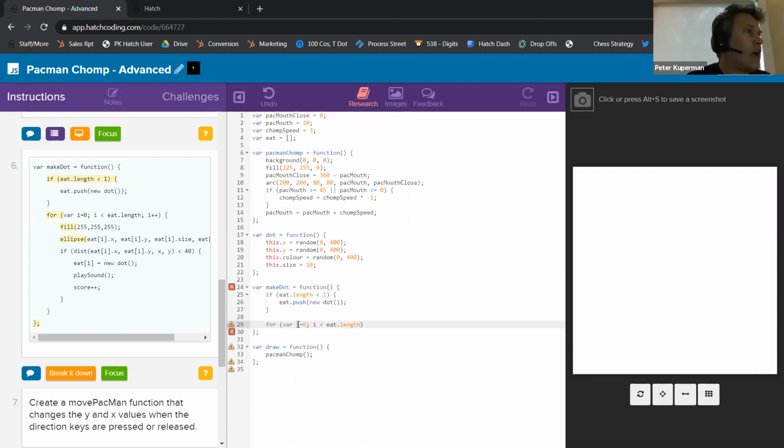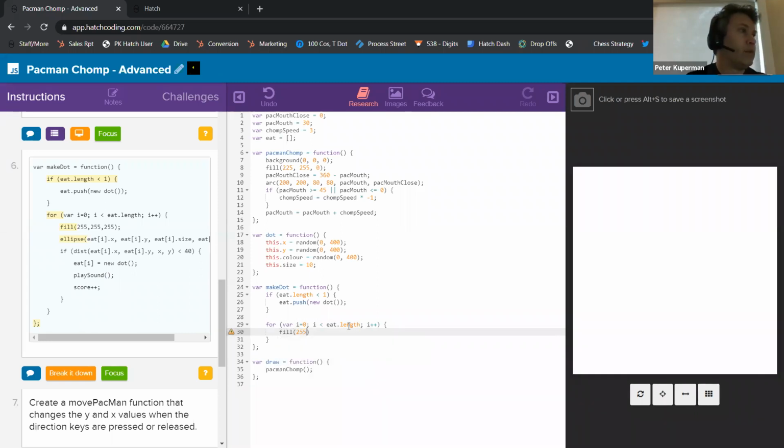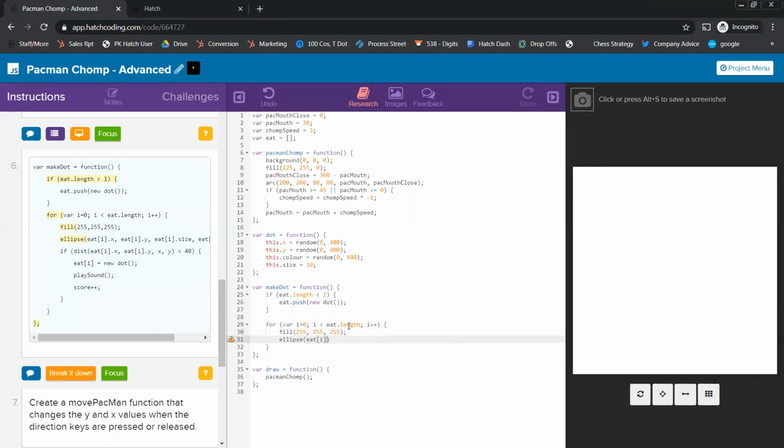So var i equals 0, this is just a counter for how many dots we have. Eat.length is how many dots are in the box. So right now, because we're at the very beginning, eat.length is actually 0 because there are no dots in the box. But soon enough, we're going to have dots in the box. And when we do, we're going to want to count through all the dots. Now, it looks like the dots are going to be white because this is a color for white. And then we're going to create an ellipse, which is eat[i]. And that means which number dot is in the box. So right now, there's no i's, but eventually there's going to be 0 i's or 1 i's or 2 i's.